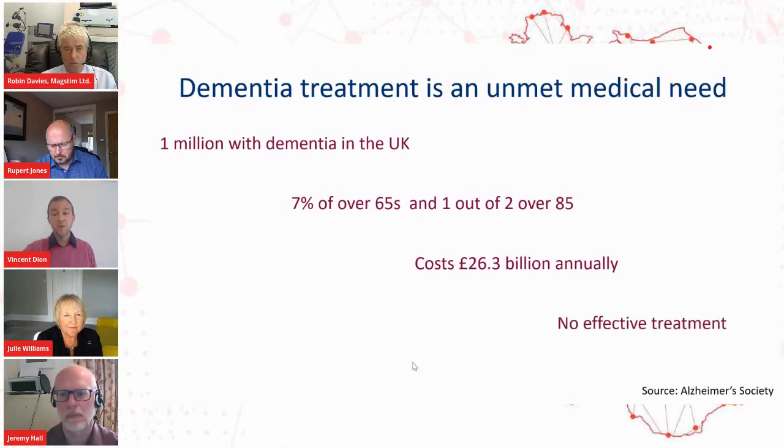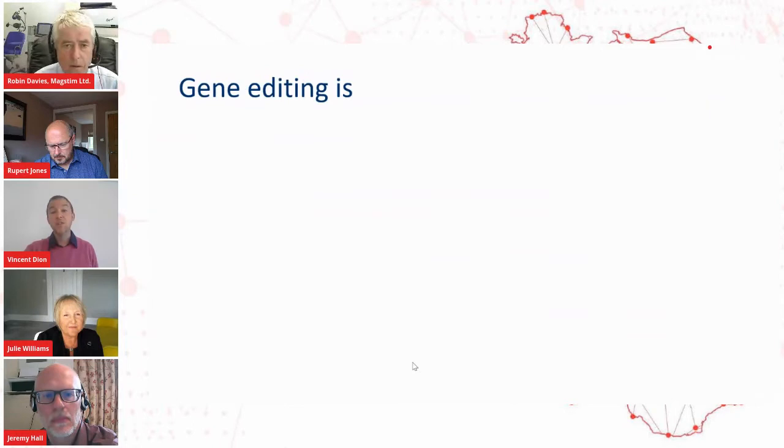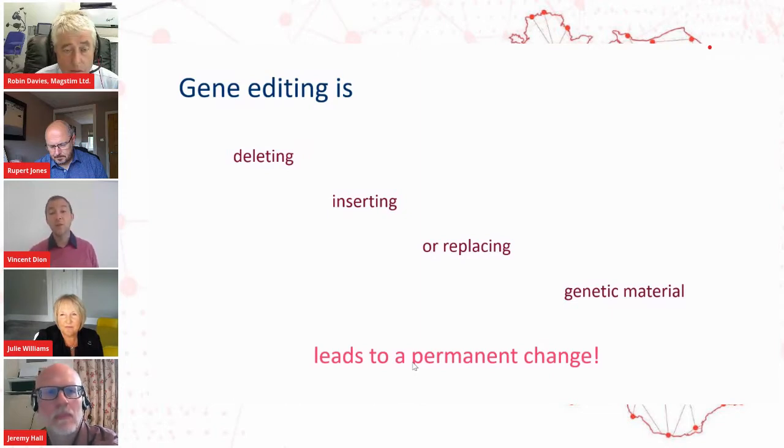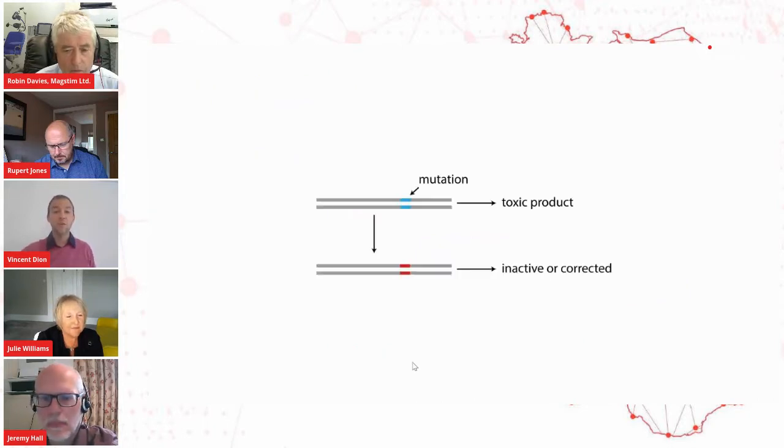Crucially, for both of these to go down, we need an effective treatment that is currently not available. And so one of the potential avenues is gene editing. This is really what my group is focused on and what I'll be telling you about. So gene editing, put simply, is deleting, inserting, or replacing genetic material. That's DNA inside someone's cells. The crucial thing about it is that it leads to a permanent change. So we are talking about cures when we're talking about gene editing, completely removing the cause of the disease.